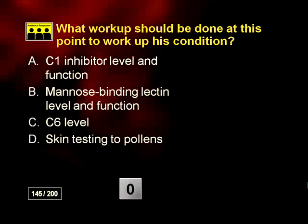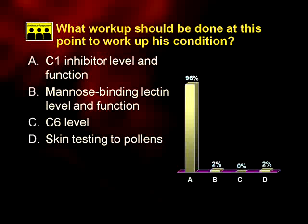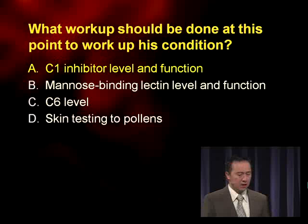All right, very good. C1 esterase inhibitor level and function. Clearly this patient has hereditary angioedema, and that's the right diagnostic evaluation for that condition.